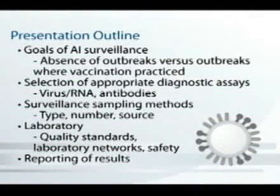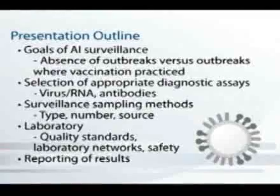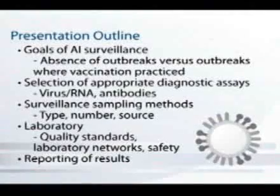We'll also look at some of the sampling methods, some of the types of samples that are most useful, and the number of samples that would be useful to give certain levels of confidence that if the disease or virus is present in a flock, it will be detected by the surveillance methods used.